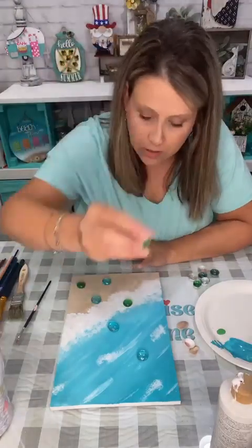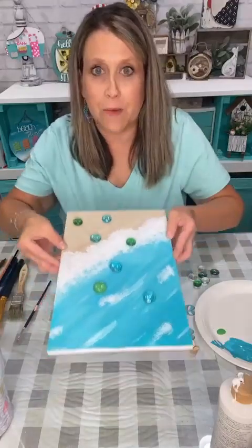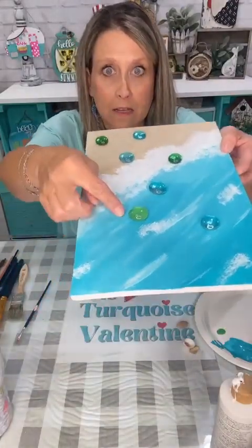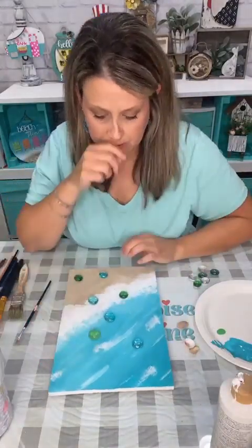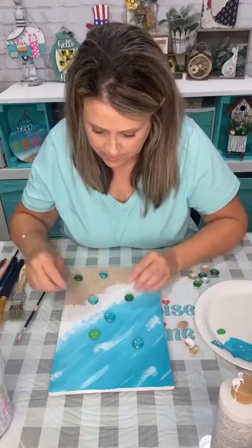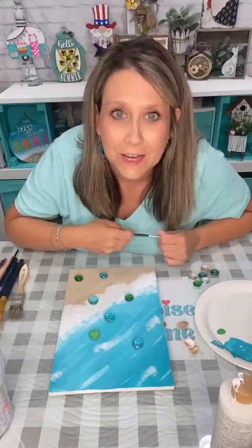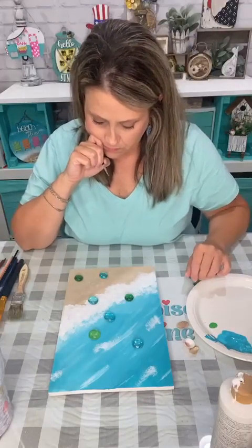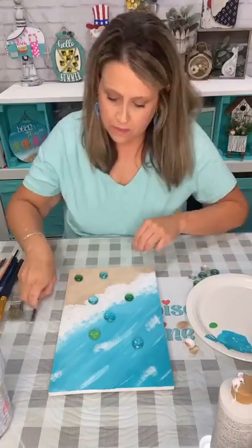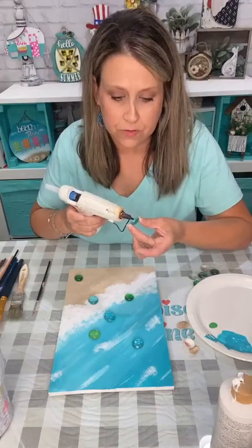So see, there's a green. So let's put this green one. We'll put him out here. See, you can't even tell I painted that. It just looks green. See it? Okay, so I've got to figure out how I'm going to make this happen. I'm trying to think, do I glue them down first or do I paint their little legs? Okay, all right. Let's do this. I don't know. Okay, I'm going to glue them down first. And I'm hoping that they don't, this heat.